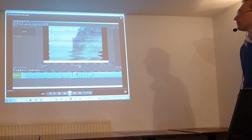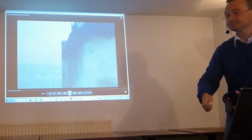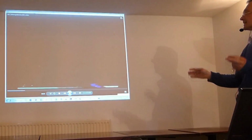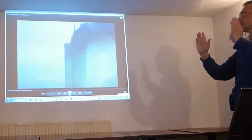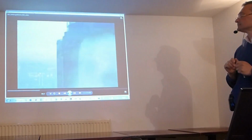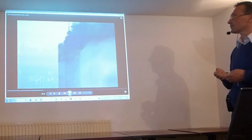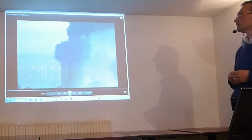So it starts. This is the North Tower, the South Tower is already down. Suddenly the camera goes wild completely. Silverfishes do appear, then it stabilizes again. And we have another interference whatsoever. And then the North Tower comes down.